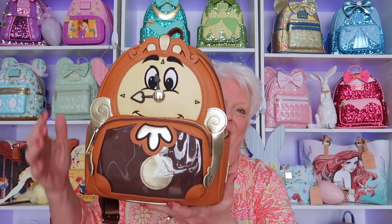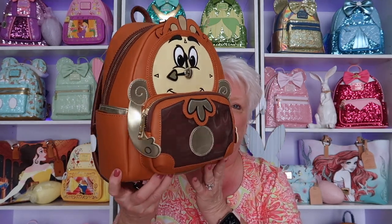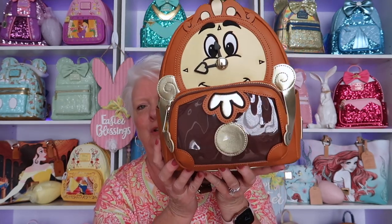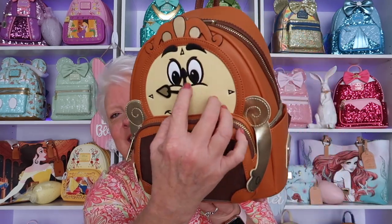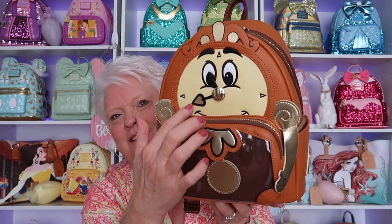So the next bag that I have for you in my Beauty and the Beast collection, it is an LA Comic Con exclusive from 2021, and it is Cogsworth. I love him. It is so perfect. I just love this bag. You can see the hand inside, it moves, unless it gets stuck. It's got gold hardware, which I love. His face, his hands do move, and I think that's a cute touch as well.